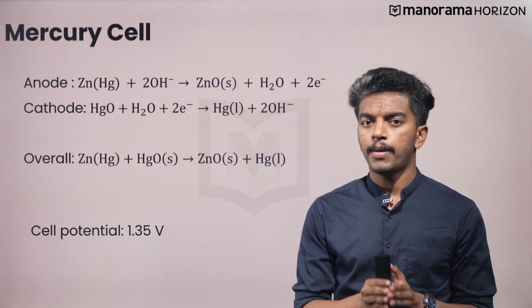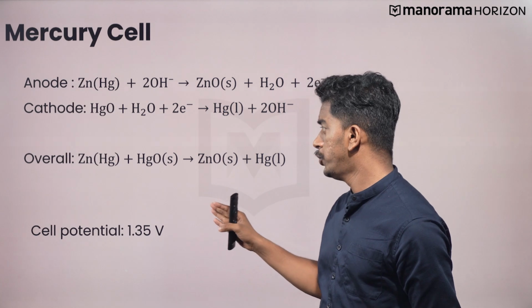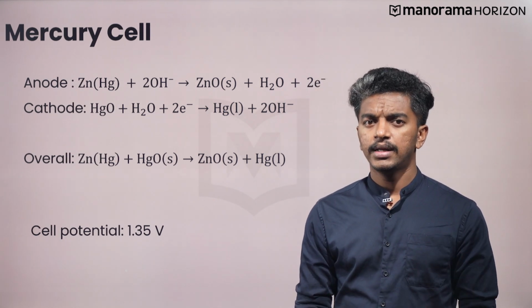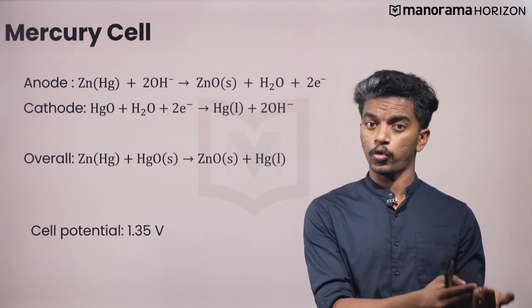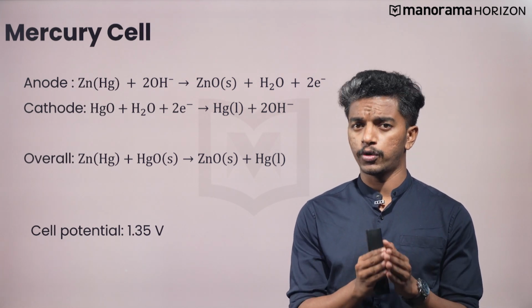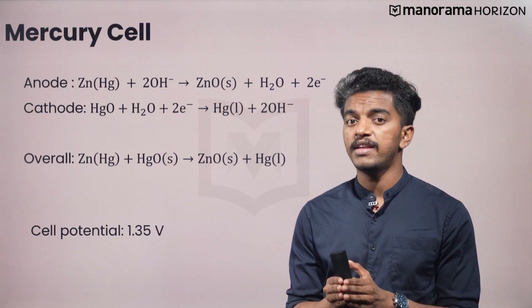These two reactions combine to give the overall redox reaction, that is zinc amalgam plus HgO gives zinc oxide plus Hg. Unlike the dry cell, here the concentration of electrolyte remains constant as the hydroxide ion consumed in the anode is liberated at the cathode. Due to this reason, there is not that much of a voltage drop in the case of mercury cells, and therefore you will observe a cell potential of 1.35 volt.